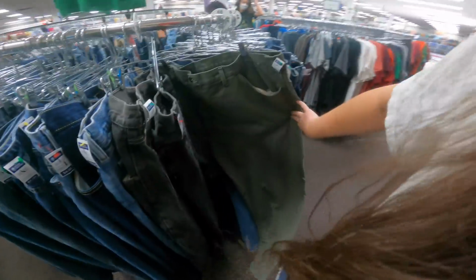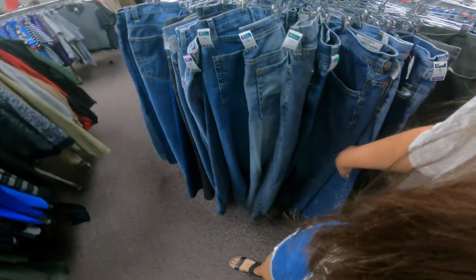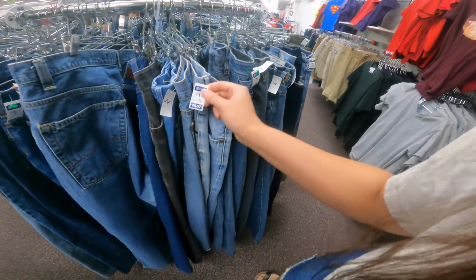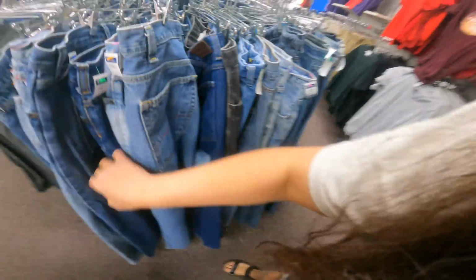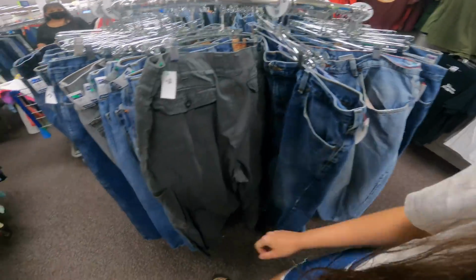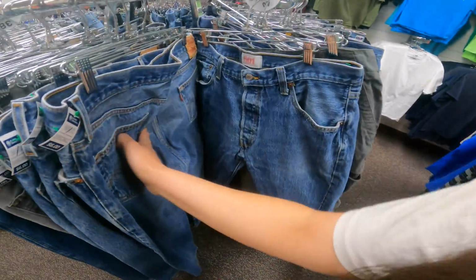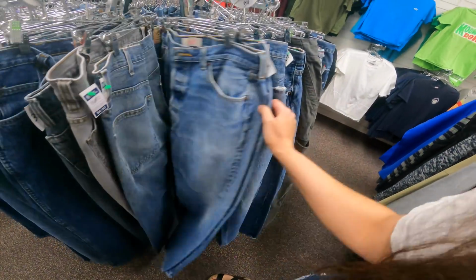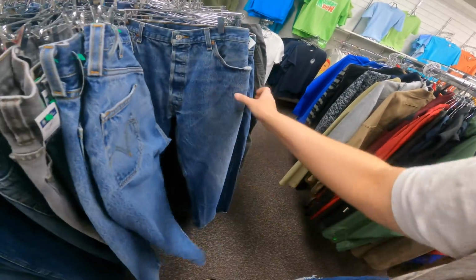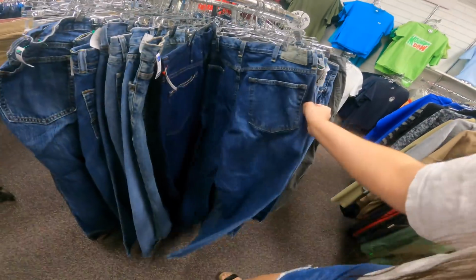Moving on. All right, men's jeans. What've we got? Like $6 is pretty much the standard for them for jeans, which is a little higher than I like, but it's okay. A couple pairs of Levi's here. They're all the same wash, and it's not really a wash I need, so we probably won't get those.